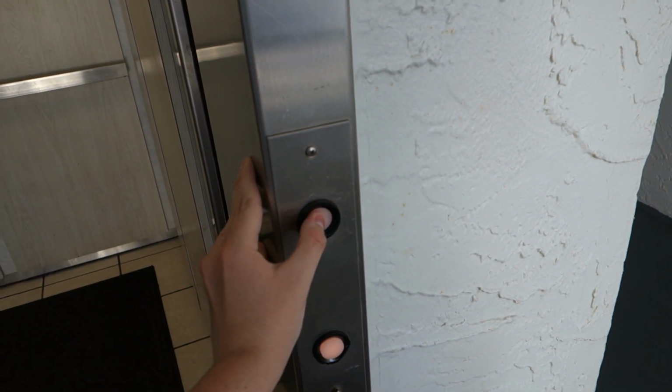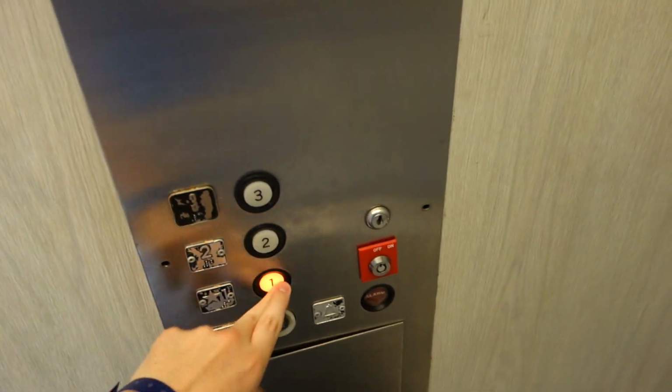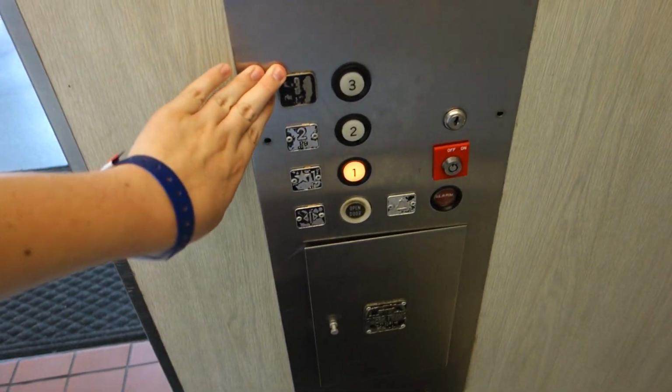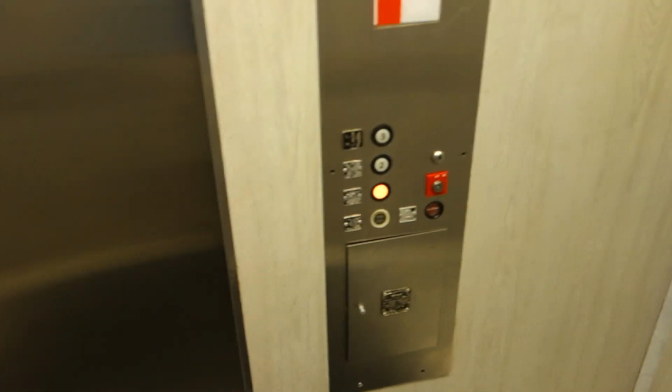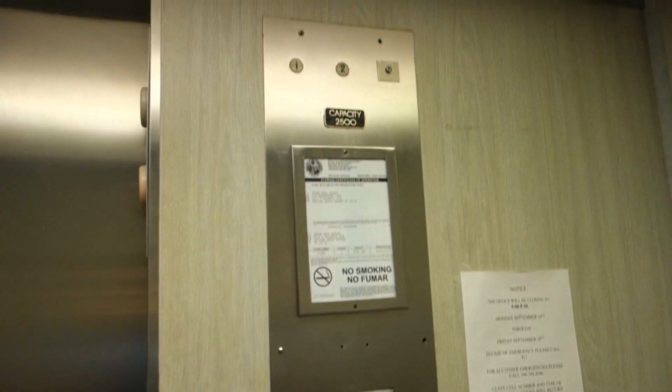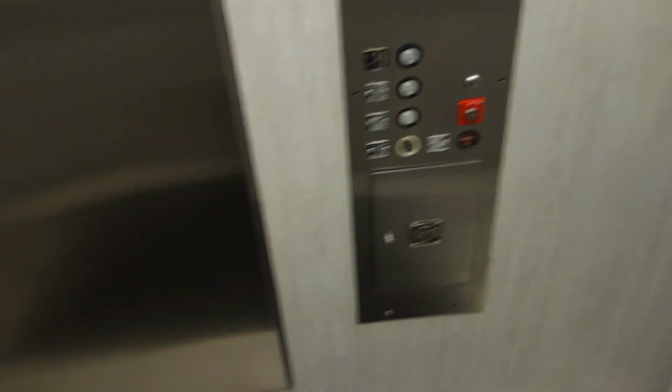Let's get a view. There's your call station. There's your... Whoa. Bad elevator. There's your lantern. COP's a bit loose. On 1, and we will get off here.